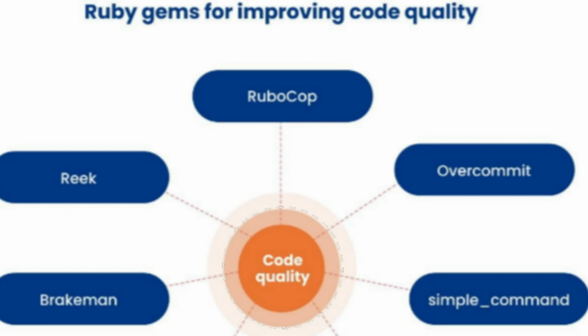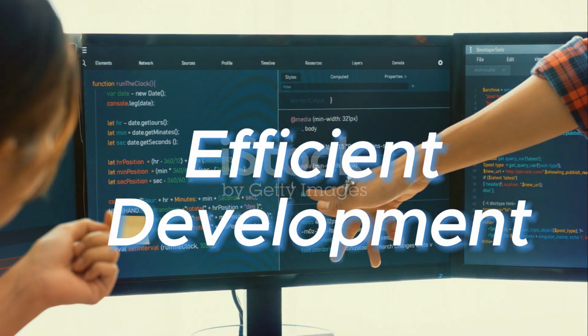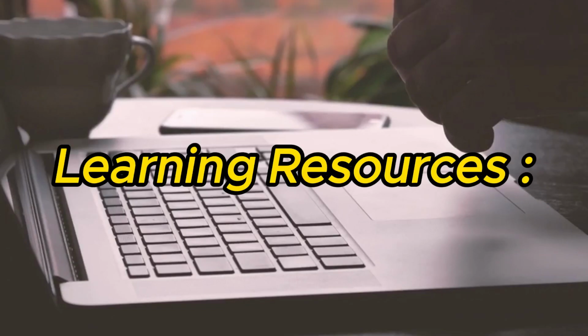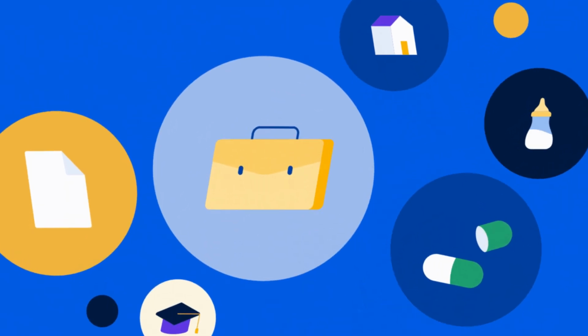With Ruby Gems, you can add new features and functionality instantly, which makes development faster and more efficient. Ruby's dynamic typing is perfect for agile software development. For learning Ruby, explore the official documentation of Ruby for in-depth knowledge. Join the Ruby community for more support and discussion.